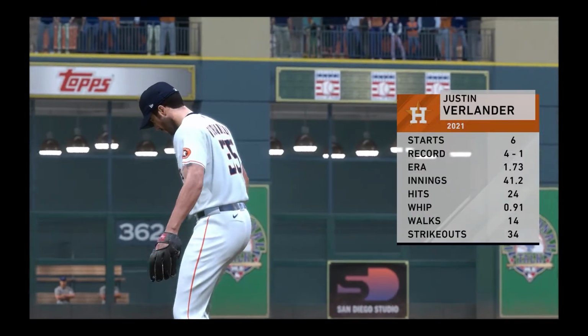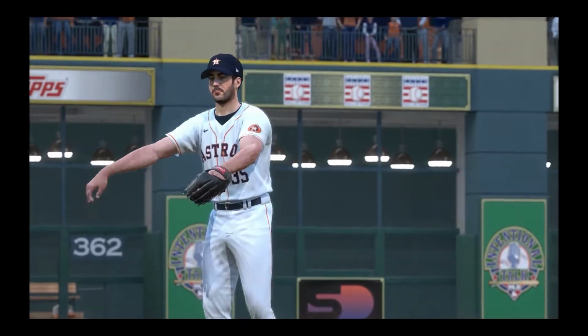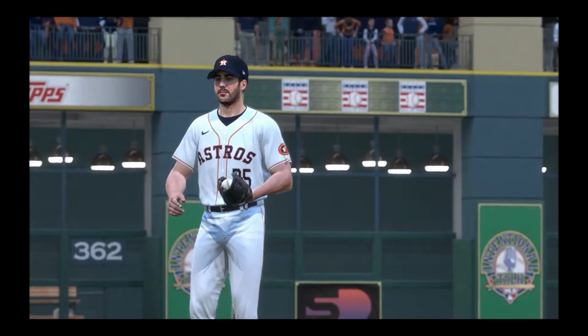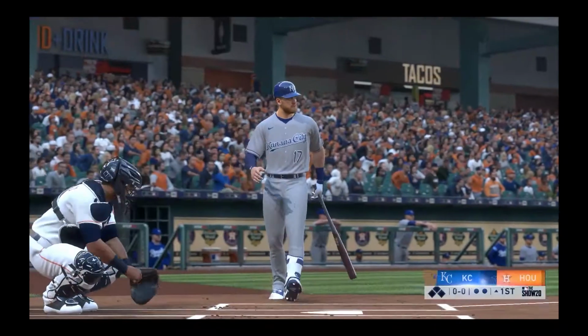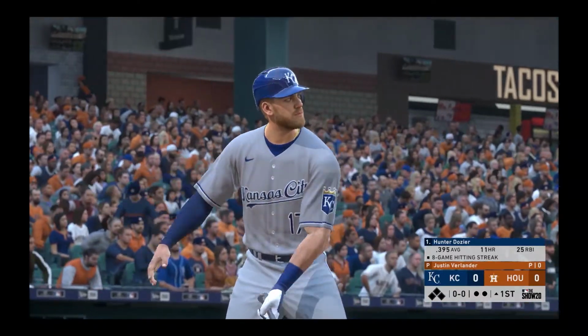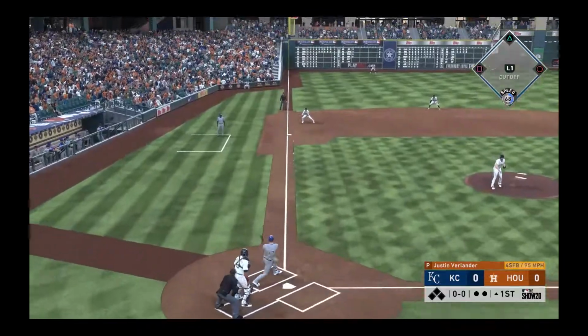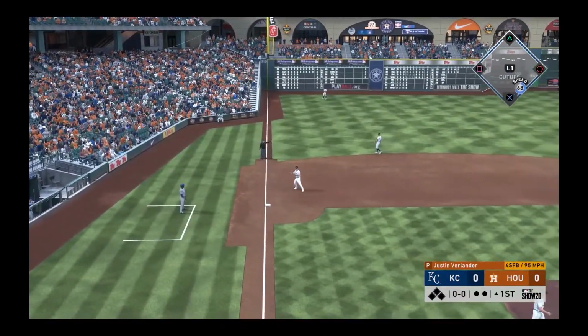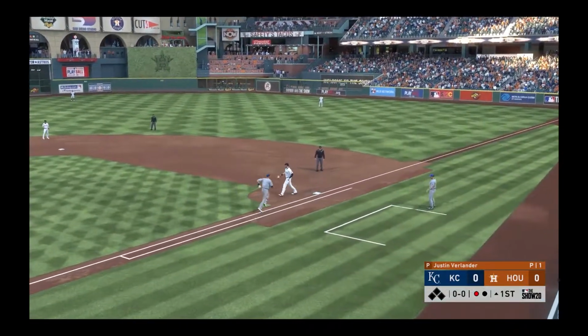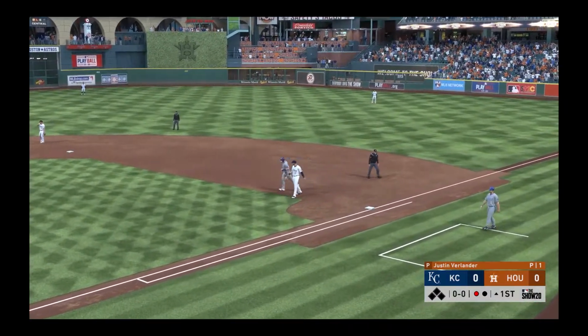On the mound for the Astros today will be Justin Verlander, who's had a phenomenal start to the season so far with a 1.73 ERA. He's showing that his age has not mattered to him so far. Leading off for Kansas City will be a man on an 8-game hit streak, Hunter Dozier, who also had a beautiful 2020 season. He's going to take the first pitch of the ball game down the line at third, but he will be thrown out at first base. So 1 pitch, 1 out for Verlander.